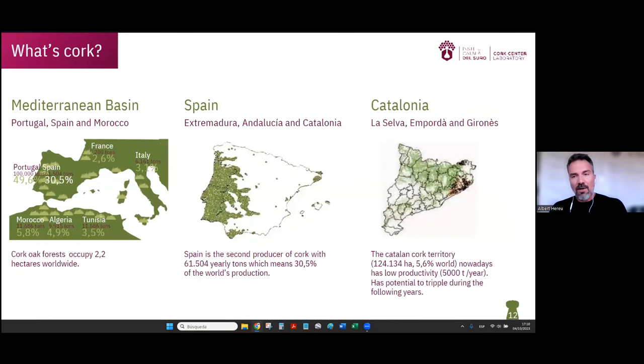With respect to the global distribution of cork oak forest, I want you to know that the cork oak forest is endemic to the Mediterranean basin. I'm aware that there have been some attempts to plant cork oak forest in California presently, or in Mendoza in Argentina, but they have not been successful, mainly because of the characteristics of the soil.